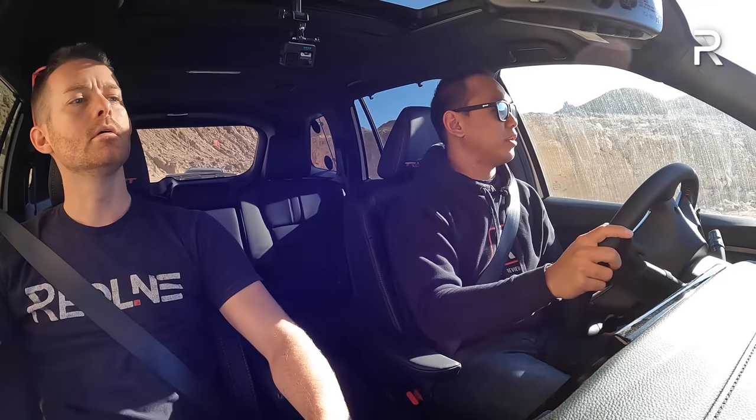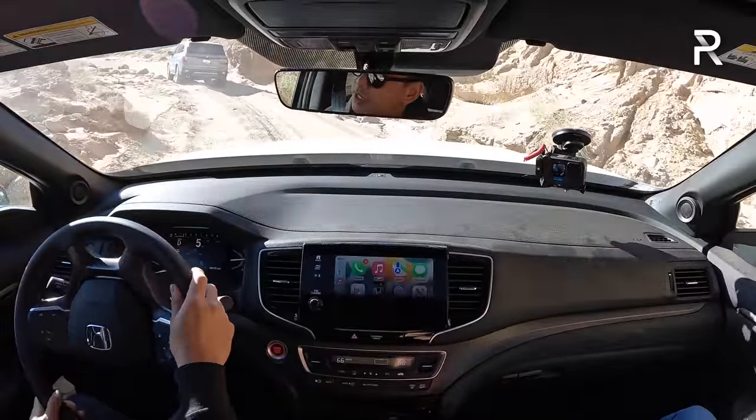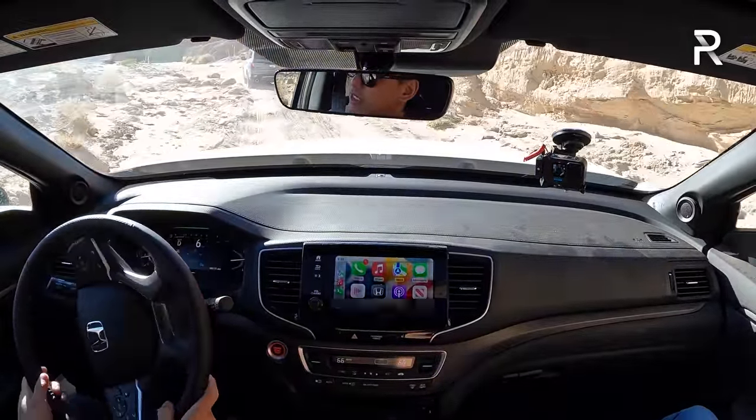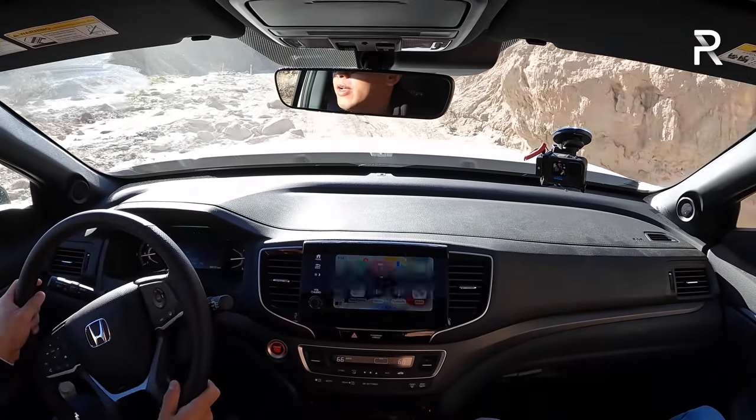All right, so it's day 2 here, just outside of Borrego Springs, and the weather has finally cleared up, so that horrible storm that we shot in yesterday is gone, and it's now sunny, it's warm, it's the typical California weather that we're used to when we come out here. And Honda has put us on this really nice off-road course to showcase the Trailsport's off-road capability.